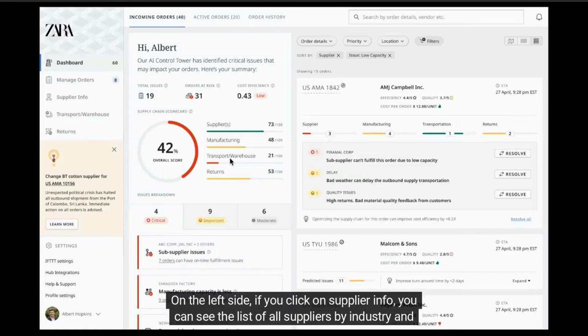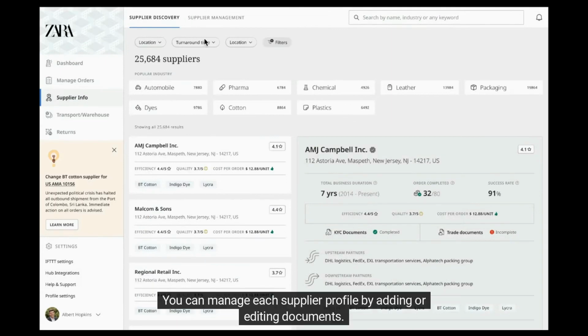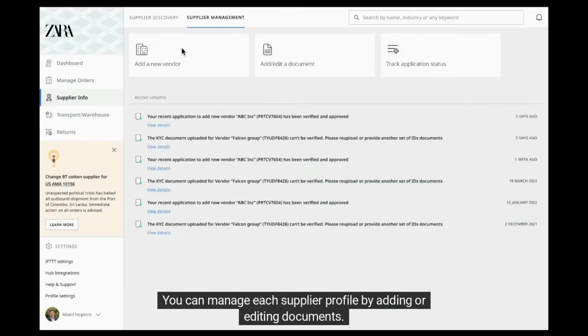On the left side, if you click on Supplier Info, you can see the list of all suppliers by industry and their individual profile. You can manage each supplier profile by adding or editing documents.